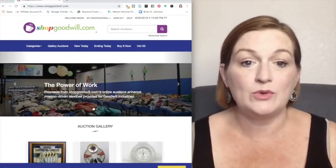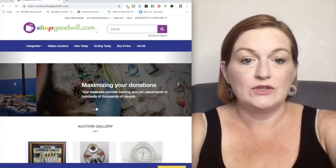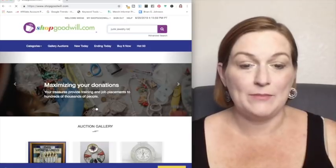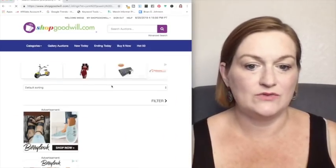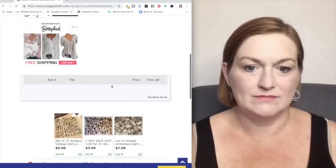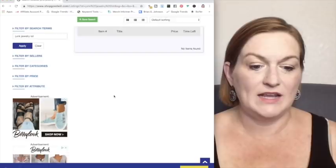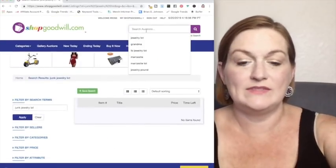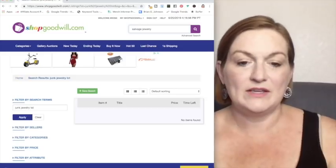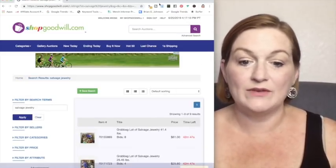So one of them would be a junk jewelry lot. So you might look up junk jewelry lot and see what that brings. If it's going to search for me, scroll down, and we've got nothing. Okay, no items found. All right, another one is salvage jewelry. That's what I've seen sometimes. Salvage jewelry, there's 9 results.